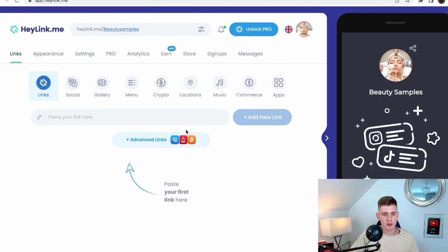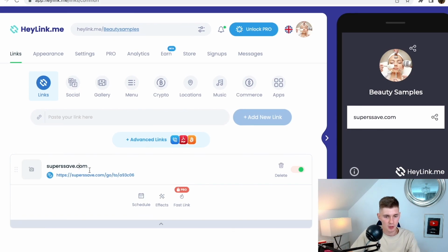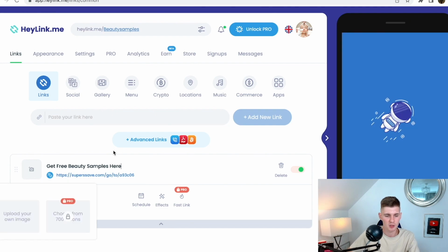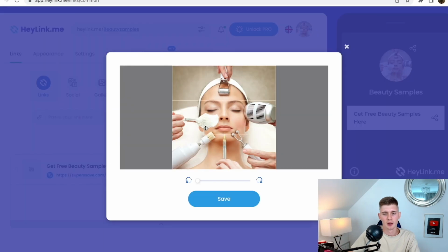So go back to heylink.me. I'm going to paste it inside here, add new link, and now I want to customize it, right? So I'm going to change it. Let's just do get free beauty samples here, right? I'm going to upload an image, right? So make sure to go to Google and obviously add your image. Make sure it fits and click on save.